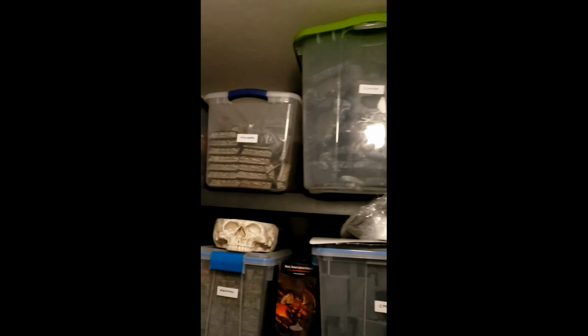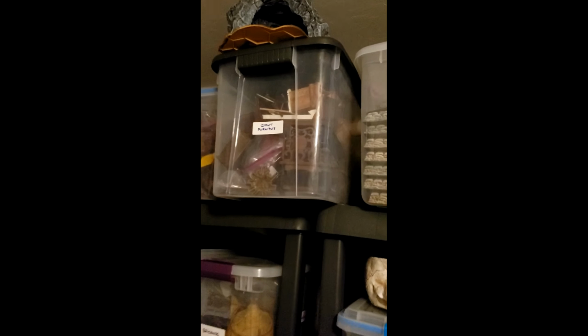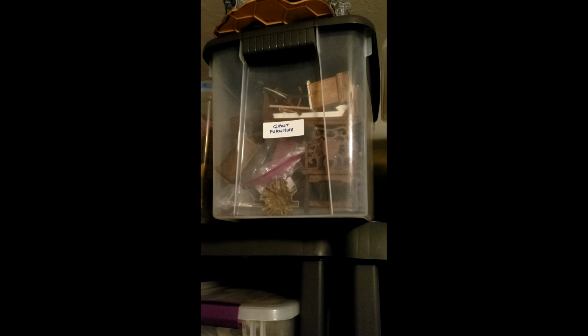And then I got a bunch of XPS terrain foam up here. Sorry for the glare from that light. One full box that's filled with nothing but winter. Another full box that's filled with nothing but summer. I've got a box of, here's one that most people don't have, literally filled with giant furniture. What do I mean by giant furniture?